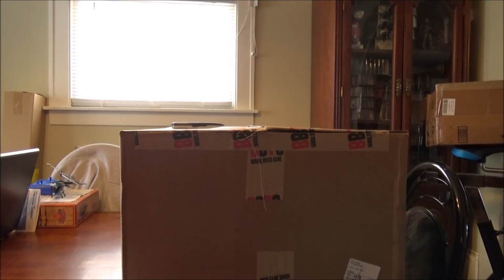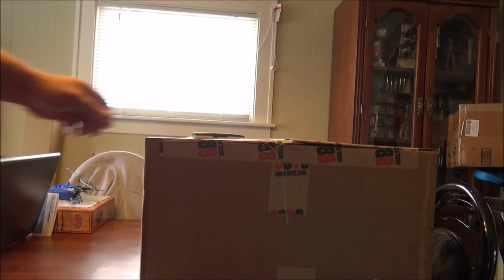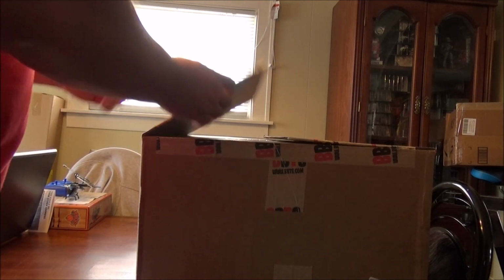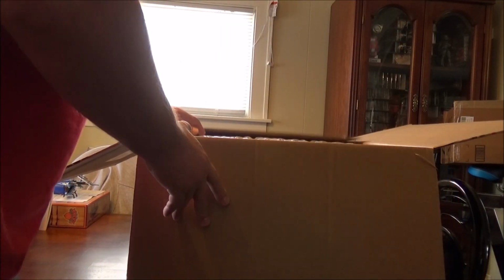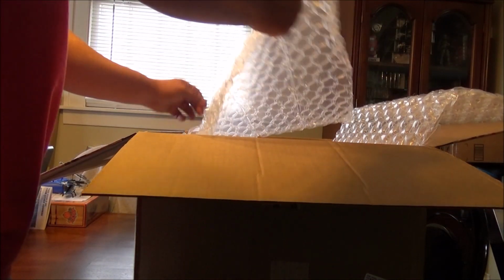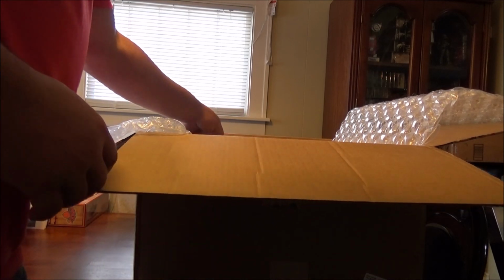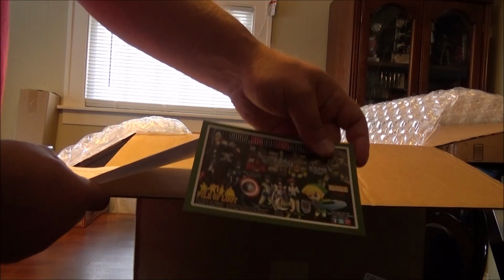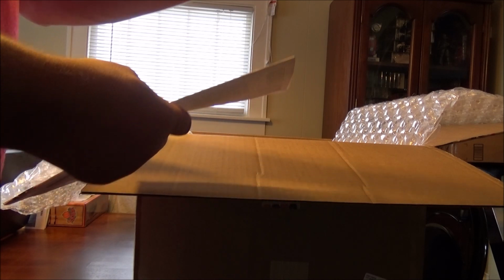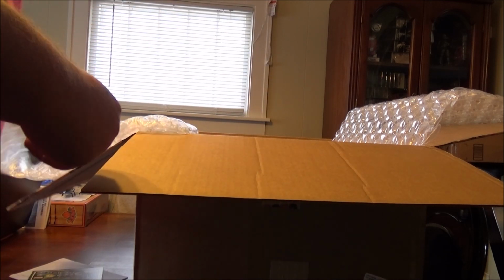So check it out, I already pre-cut the box, and I have my trusty little cutter here. So we got this open. Inside, love doing these once in a while. These are awesome. All kinds of goodness in here. Of course, we got the bubble wrap going on. And let's see, there's some advertising there. Very cool stuff. Oh, look at that, the quarter scale Master Chief. Oh man, I can't wait to get that.